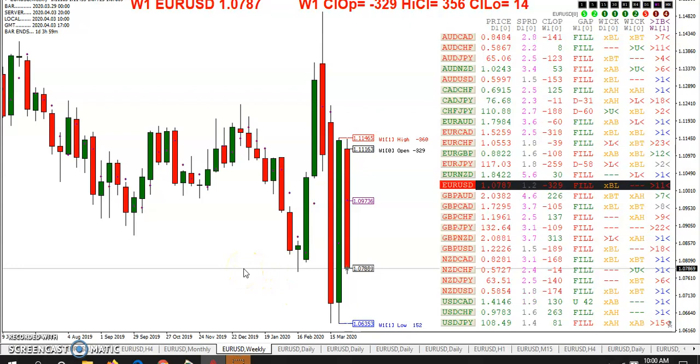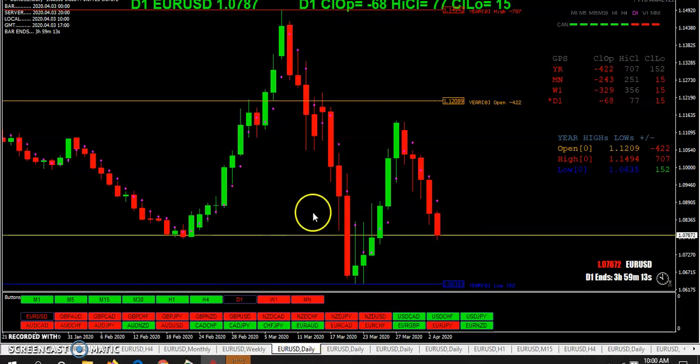Looking at the week here on the euro, it got slammed. It's really pushed back down. And as far as the weekly, we still have 4 pairs that did not fill the weekly gap. But that doesn't mean you didn't make money trading those. And on the year, you can see the euro is just down, down, down, and down: year, month, day, week, and day.